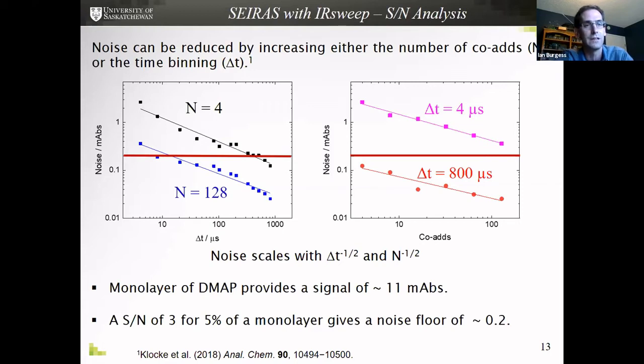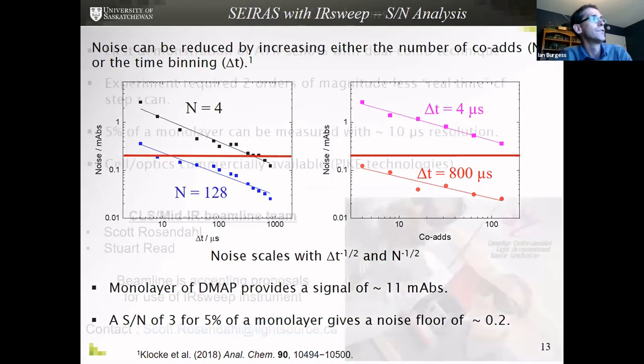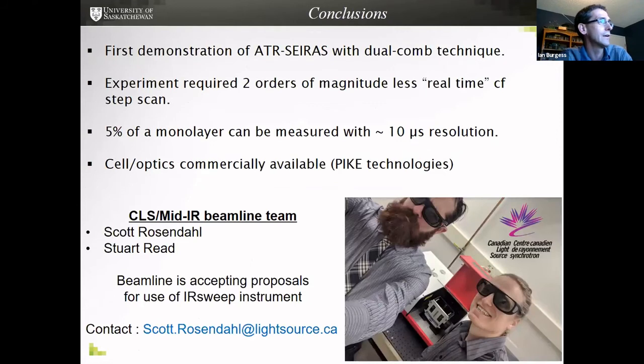So we could easily increase that by a factor of 4, decrease the noise by a further factor of 2, and it would only take us, what, 2 hours. So I'll just conclude there. So this is the first demonstration of electrochemical ATR SEIRAS with the dual comb technique and the IR sweep instrument.